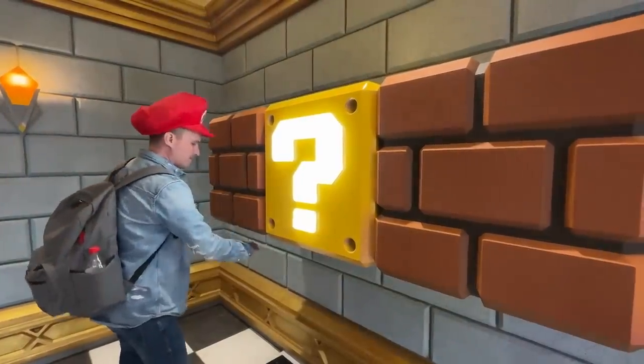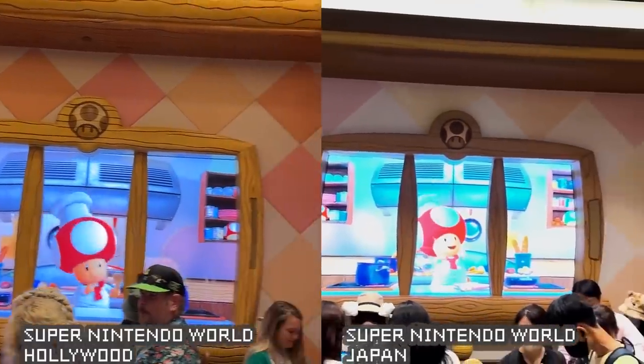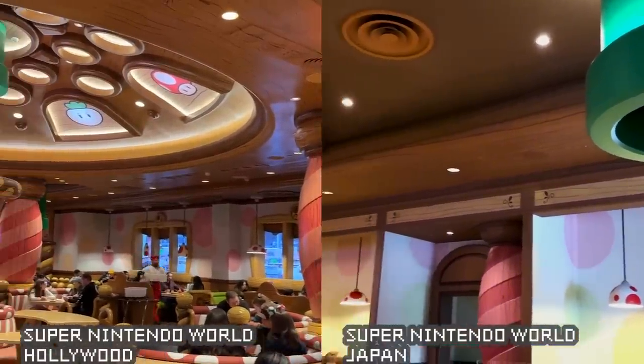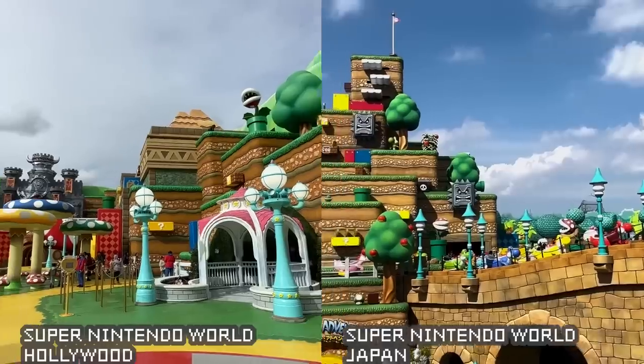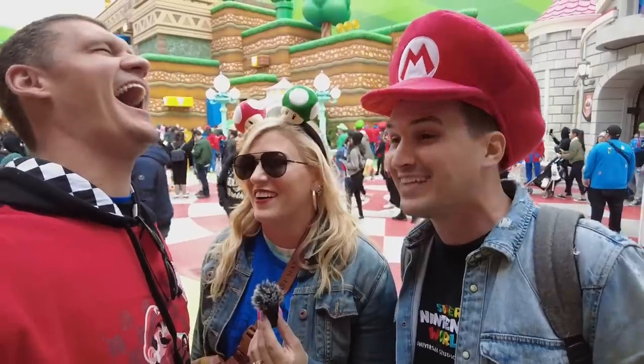Most of the main beats are still here. When you walk into Toadstool's Cafe, it feels exactly like Kinopio's Cafe. It looks exactly the same. The key games are the same. The Mario Kart Bowser's Challenge is the same. It's small, it's more compact, but it's also not thousands of miles away, so I'll take that trade-off.